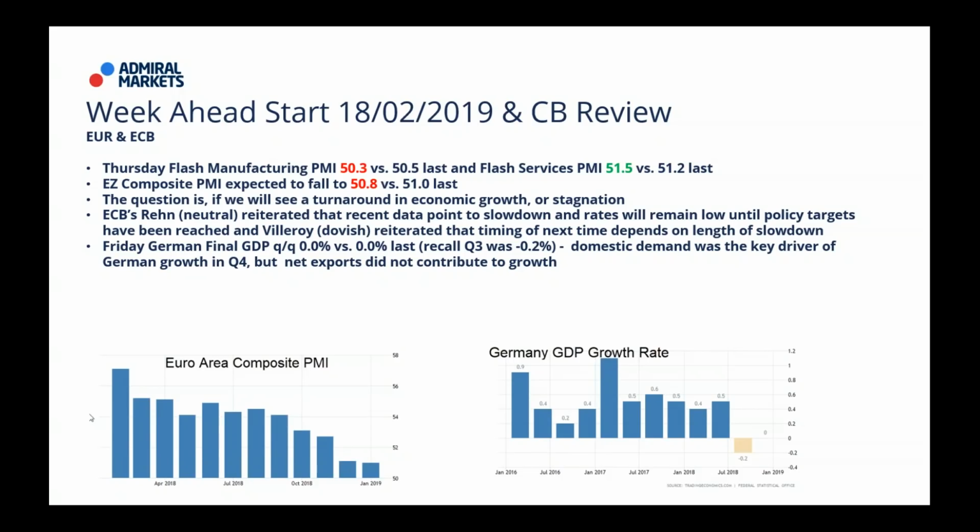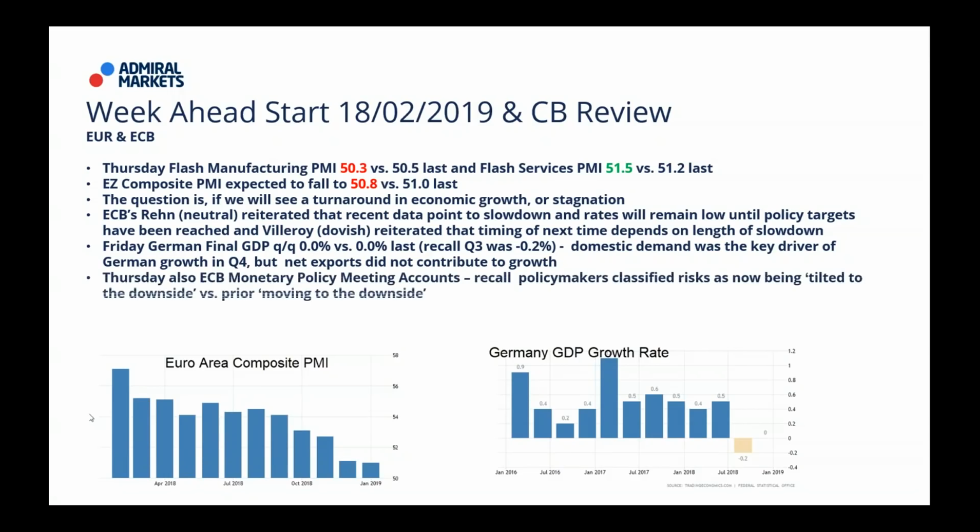Domestic demand was actually the key driver for German growth in the fourth quarter. That's interesting because it's an export economy like we just talked about and not a domestic demand economy. And net exports did not contribute to growth. That needs to turn around for this whole euro to actually be sustainably bouncing. Okay, net exports need to turn around. German GDP growth doesn't look healthy here, as you can see. That needs to be improved. Otherwise, there's no long-term long in the euro. Could be a short squeeze in between, but that's normal for bear markets.